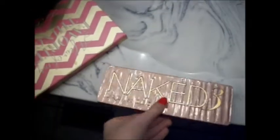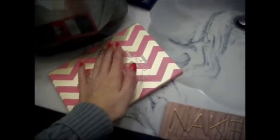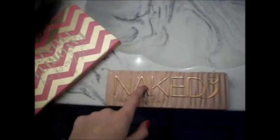And yeah, all I've gotten done is my foundation. But I don't know how I'm going to do my eyes today. Of course, I'm going to use my new palette still. But I just don't know which one. I'm either going to do a colorful eye with my Too Faced one or a bronze eye with my Naked 3.